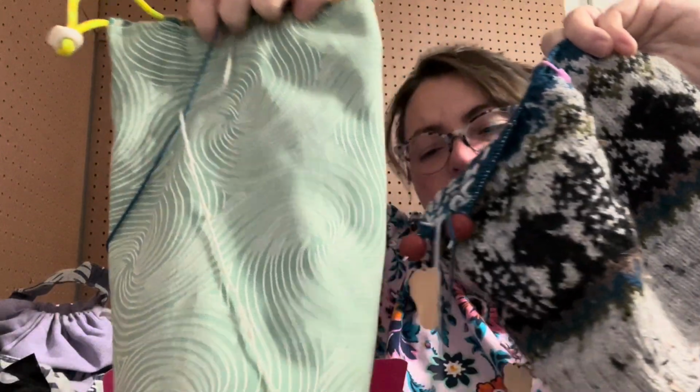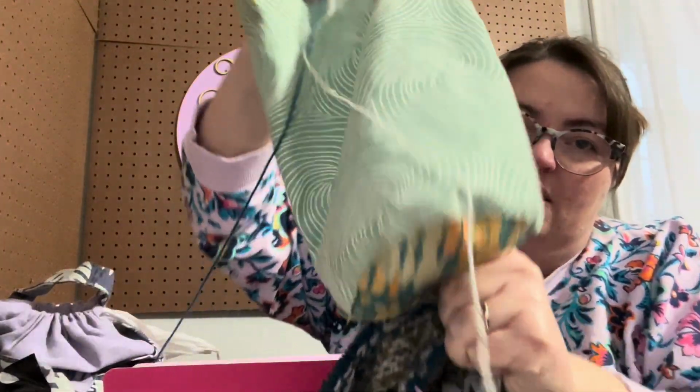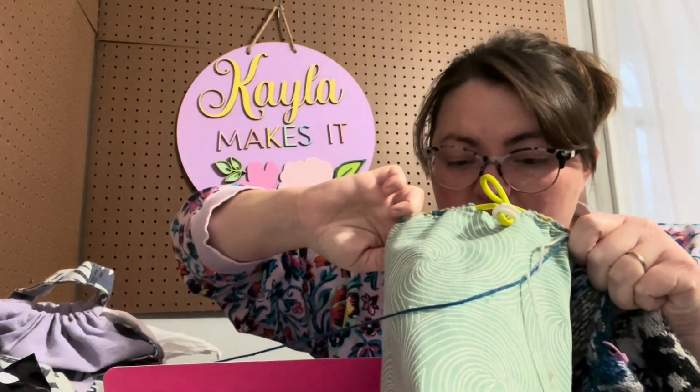Okay, and this I have in a bag that my mom made. I think the colors kind of go well together. And this is just a cute little bucket bag.